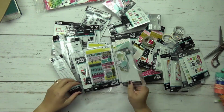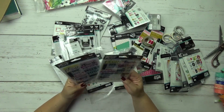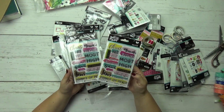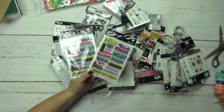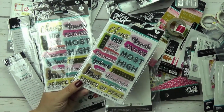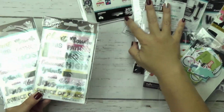And I purchased a ton of stamps. So these ones for sure are going in giveaways. These ones are the names of God, and I just think these are so cool. I'll actually zoom in a little bit for you so you can see close-ups of all the funness here. Maybe I should move some things away so you can see.